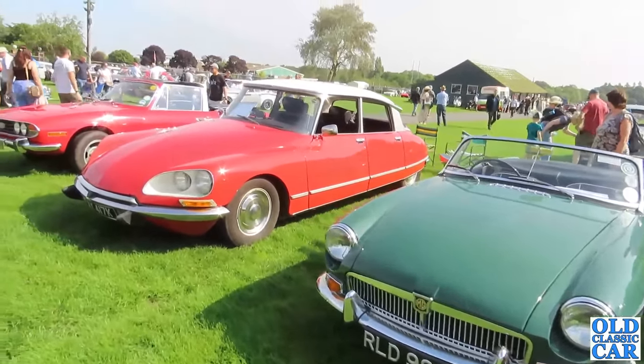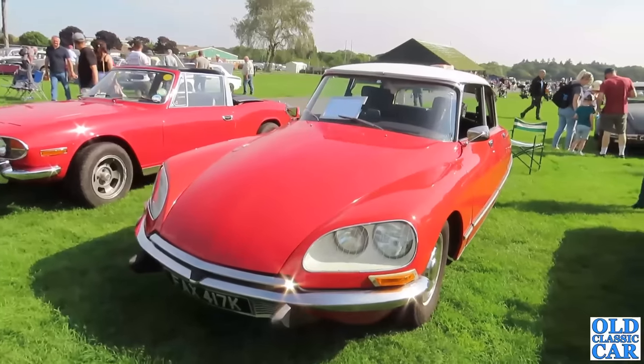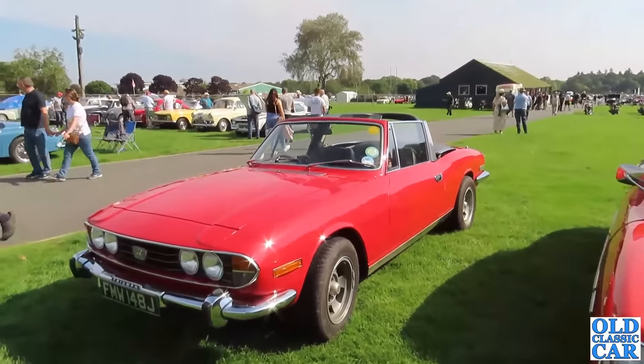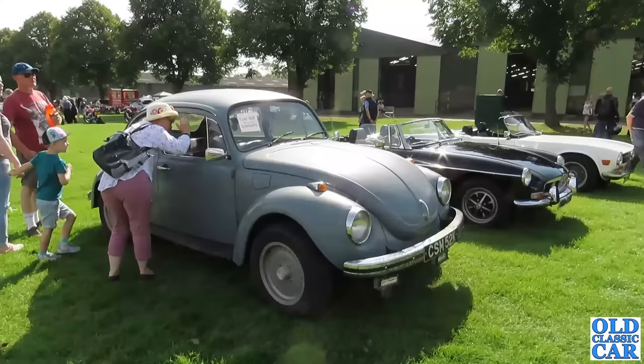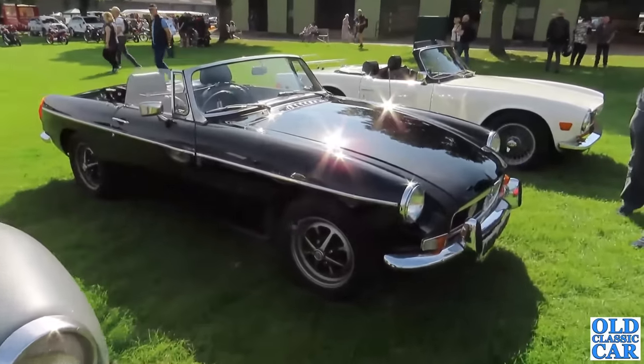With your wonderful classic vehicles. MGB Roadster '67, another wonderful Citroën DS on a K-plate. And a Triumph Stag here on the end, and some very period-looking alloy wheels. A lot of modifications done to their vehicles. Got a Beetle for sale here in grey. MGB Roadster.